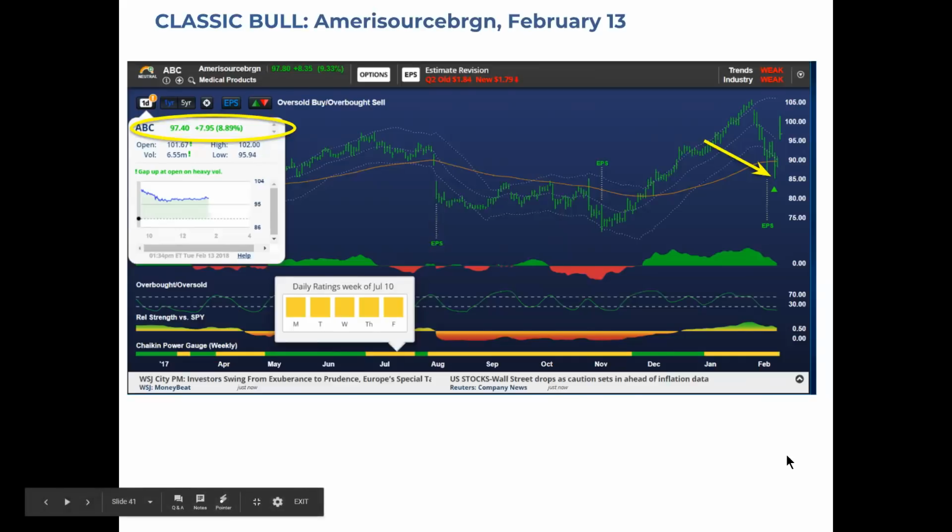because as you look at the power gauge here on the bottom, it's neutral. There's a lot of money in it. They had their earnings, but it was just one of those things. I got the information. I made the purchase. I felt comfortable with it. I got my 10% or roughly 9.5% of profit and washed my hands of it, and then watched it go down for the next 12 hours.